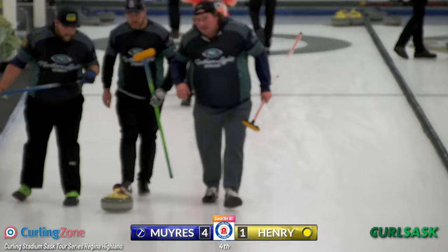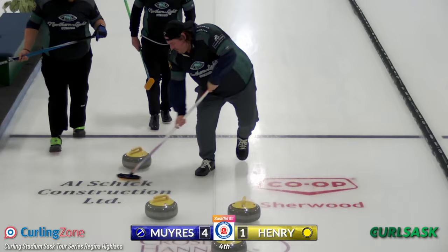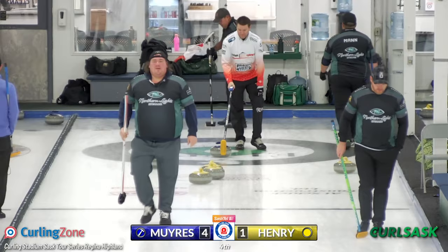Let's get back to our action here on sheet four, though, and Team Henry. We have another rack. That's a full rack of ribs tonight. I can't wait for Ashton Kutcher to pop out and tell me I'm being punked, because there cannot be that many racks in a row.